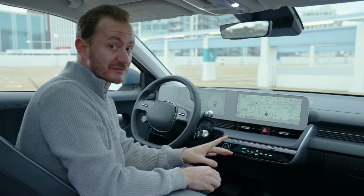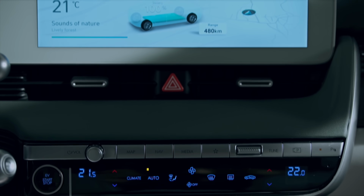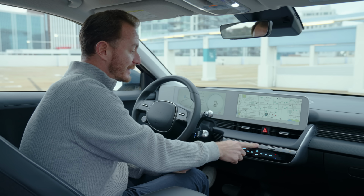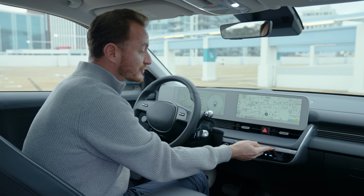You can get back to home and see a cool icon of the car and get to the maps really easily. A big difference from the Tesla, which you'll see in a second, is that there are hard buttons down here. So when you need to jump to something quickly, you can just do that by pressing media or tune the radio station.